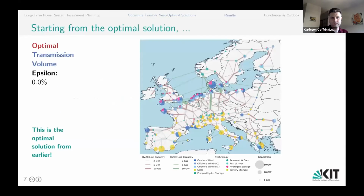I want to start by illustrating how the results change on a map when we try to decrease the total transmission volume. What you see here is the optimal solution from earlier. So the epsilon is at 0%. I will increase the epsilon values to 1%, 5%, and 10%. And you can observe how the transmission expansion changes, the deployment of solar generation changes, and also the deployment of wind and hydrogen storage changes.